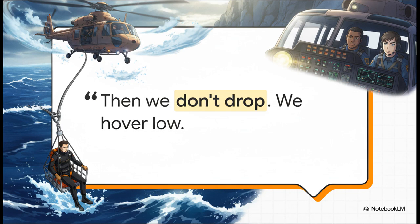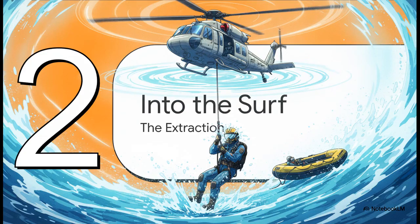And this brilliantly illustrates the kind of adaptable leadership required in these high-stakes moments. When diver Miller calls out the 40-knot winds and warns of a rough drop, Captain Reeves doesn't even blink. His response is immediate. "Then we don't drop. We hover low, get the basket ready." He completely rewrites the tactical playbook on the fly. It's a split-second decision made under intense pressure that keeps the entire operation moving forward. That split-second call pushes us right into Part 2, into the surf.